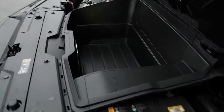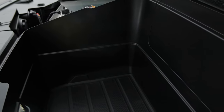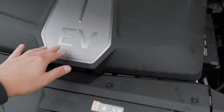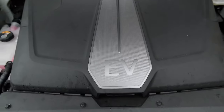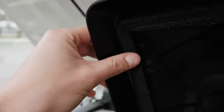It's pretty good. In the all-wheel drive version, you only get the bit on top, so this bottom is completely used up by the front motor. Kind of an unusual thing. I would imagine this is not watertight or weathertight, so not sure if you can rely on these to keep your stuff dry in there, but hey.